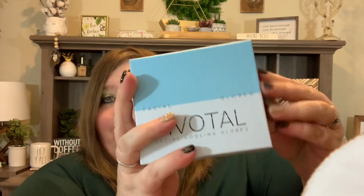So I am so pumped. So here's the outer packaging and then you pull it, and you have the little facial globes. I'm so excited about this. Oh, that is probably my favorite product in the box. But I think we still have one more. Told you, they packed this box this month.